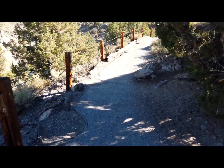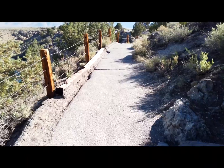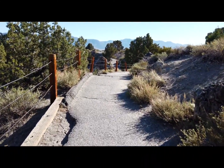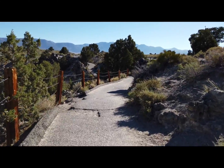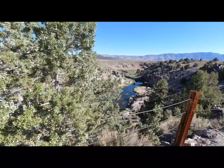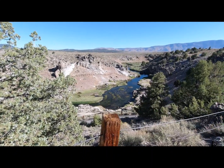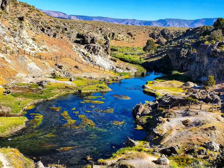Now it's time that we start our hike down to the bottom. We were pretty impressed by our initial views of the gorge area. Sometimes you just see photos of a place online, and when you actually go to visit, it ends up not looking as good as the photos. But this place was way more impressive in person.